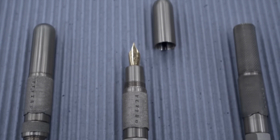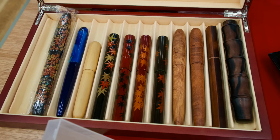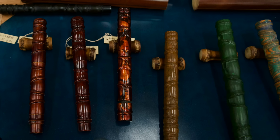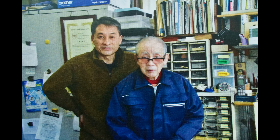Ohashido has completely handmade pens of ebonite, and he even makes the nibs. Tetsubo makes these interesting steampunk-looking brass pens. And who's really hot right now is Furuta, a retired Special Forces guy that makes ebonite and urushi pens to include the case and the nib. He currently studies under Kubo. Here's a picture of him with Kubo, and I'll include his information in the show notes.